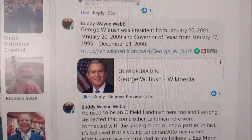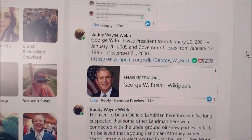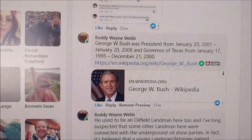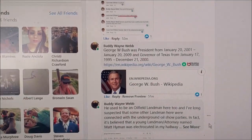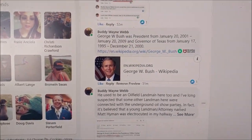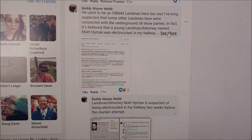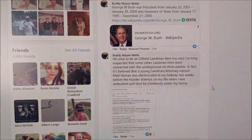George W. Bush was president from January 20th, 2001 to January 2009, and governor of Texas from January 17th to December 21st, 2000. I voted for him, and I remember when 9/11 came right after he was in office. I was so proud of how Bush stood up for that. So that's when he was in office right there.